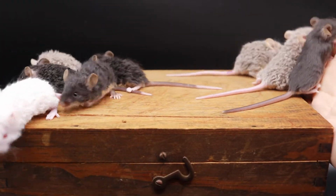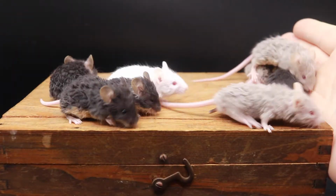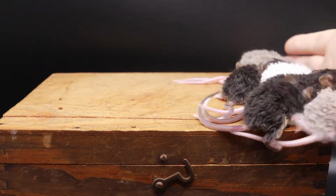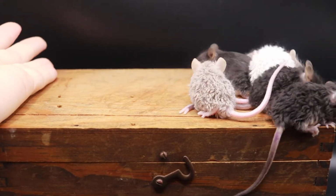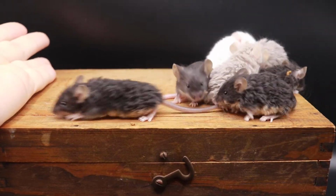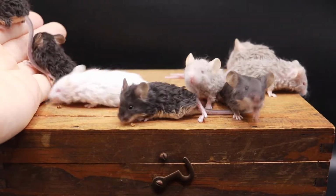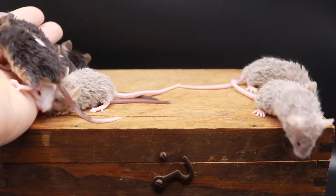They're going to, let's try this one second. Hold on a second. All right, everybody off. Everybody off. Another reason why they might like my hand is they like to be on the sides of a room and of objects and stuff. So it could be that they detect my hand as being like the side.